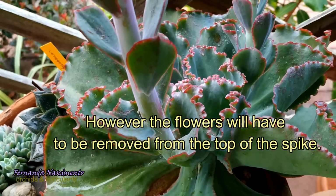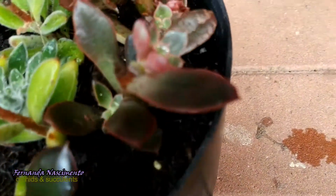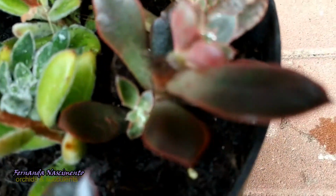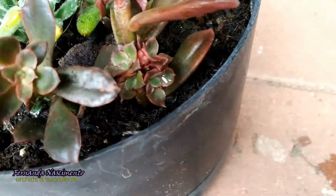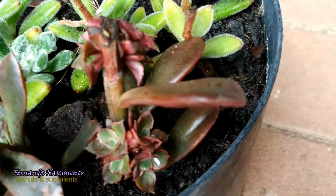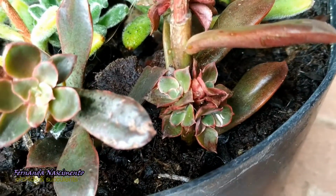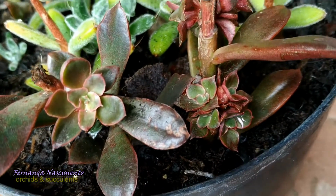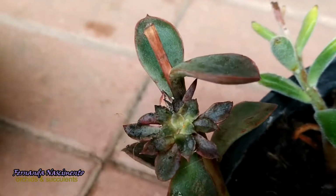At least I've done it with others and it works. Let me show you. I have one here. I've done that. It's this one. Let me show you. See? This was the spike. I cut the spike into several pieces, and then now I have the babies from the spike. I have several babies from the spikes.